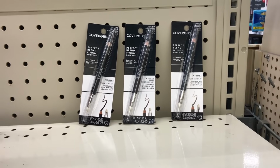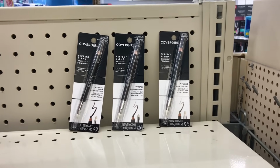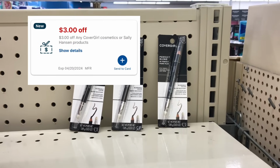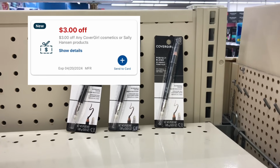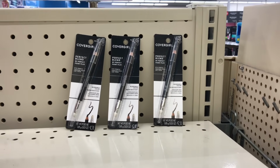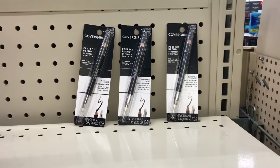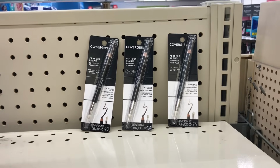Use 3 of them. I'm not able to show the coupons because my region did not receive the $3 CoverGirl coupon. And we also received another $3 off CoverGirl mystery offer today. With the 3 coupons and the CRT, it's going to drop it down to $5.37 and you get $10 extra care box back, making all 3 free and a $4.63 moneymaker.